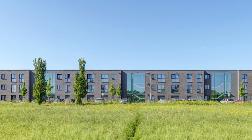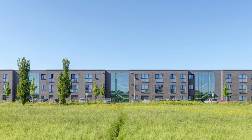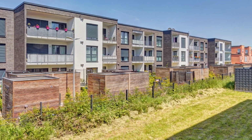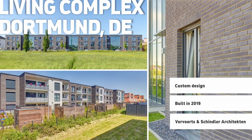Then we also have a very modern residential complex here in Dortmund. Original Meldorfer was used on several houses here in various ways. And as you can see, it has a very modern look to it. And the mix of colors creates harmony and blends seamlessly with the landscape.